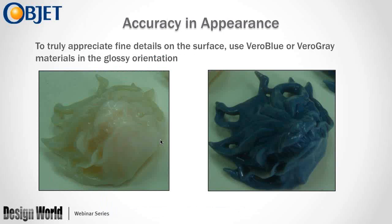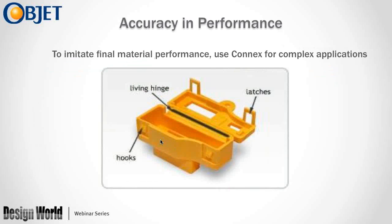Another thing to appreciate is the difference between our materials. On the left side, you can see a very white part. On the right side, a very blue part. Those materials have the same properties, but the right part shows the fine details a little bit more. So again, your choice of material has a great effect on the accuracy you can achieve and the time you need to spend after printing to post-process and get the appearance you want. On to the next one.